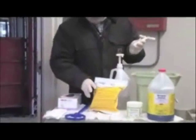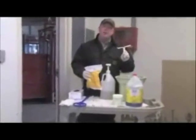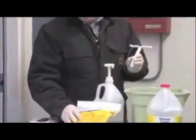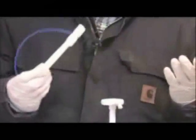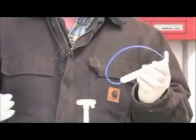The CIDR is available through Pfizer Animal Health, and CIDR stands for Controlled Internal Drug Releasing Device. The CIDR contains 1.38 grams of progesterone and is inserted into the vagina, as I will demonstrate later, to release a constant source of progesterone to the cow.